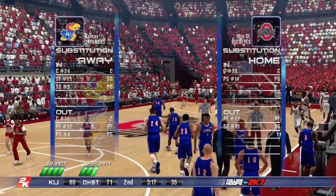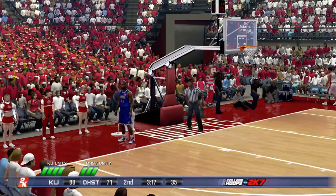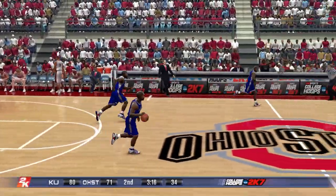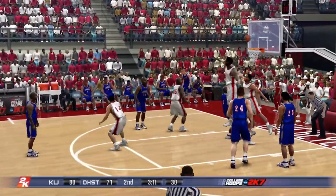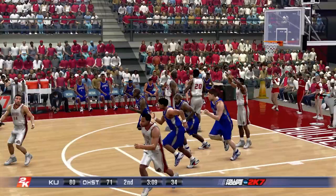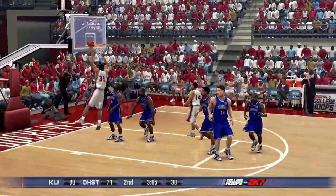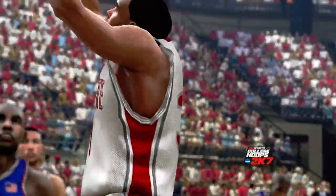Bring the rest of their starters back on the floor. The Jayhawks with a chance for a double-digit lead. Gets it, middle. Couldn't make it a double-digit lead on the miss by number 3. It's a 9-point spread. The finisher. The layup was dropped in by number 31. A little kiss on the inside.